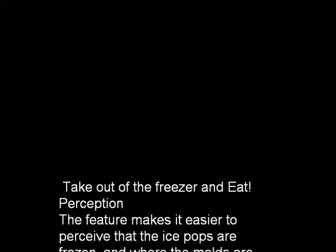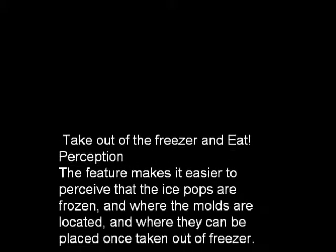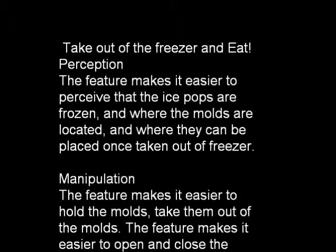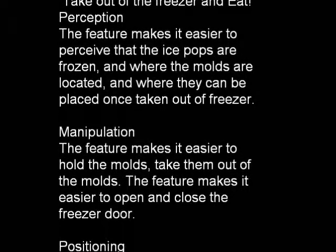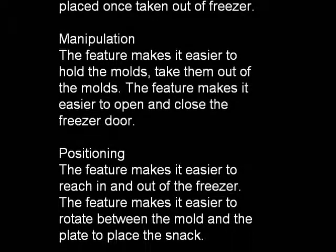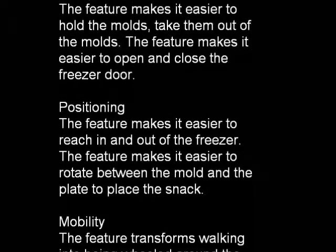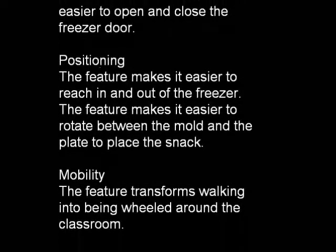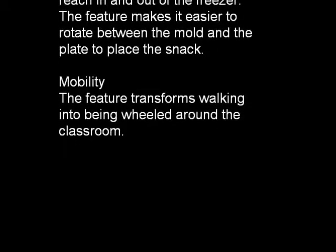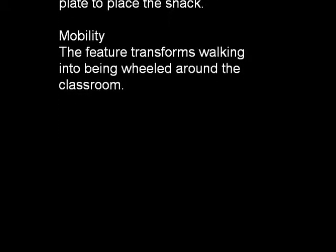Take out the freezer and eat. The feature makes it easier to perceive that the ice caps are frozen and where the molds are located and where they can be placed once taken out of the freezer. The feature makes it easier to hold the molds, take them out of the mold. The feature makes it easier to open and close the freezer door. The feature makes it easier to reach in and out of the freezer. The feature makes it easier to rotate between the mold and the plate to place a snack. The feature transforms walking into being wheeled around the classroom.